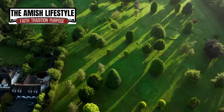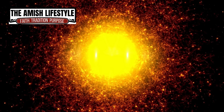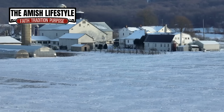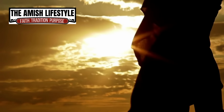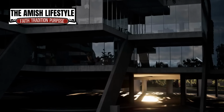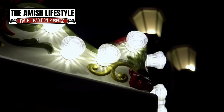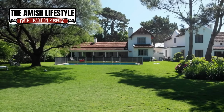Trick 3. Shade like your life depends on it. If you want to stay cool without electricity, here's a simple truth. Sunlight is your enemy. And the Amish know this better than anyone. They don't just tolerate the sun. They fight it, block it, outsmart it. Because once that sunlight hits your windows and walls, it turns into heat. Fast. So what do the Amish do? They shade everything, and I mean everything.